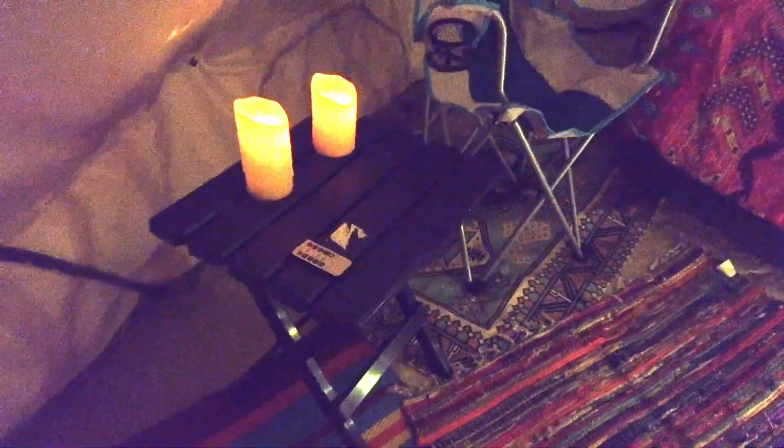So we have a little table and our battery-powered candles, a chair, and we went ahead and got a big inflatable mattress here, quite a few different rugs on the floor, and some LED light strip lights. That's what you saw from the outside going around here. These lights are battery powered. The ones outside are battery powered, and the LEDs here are using a battery bank.